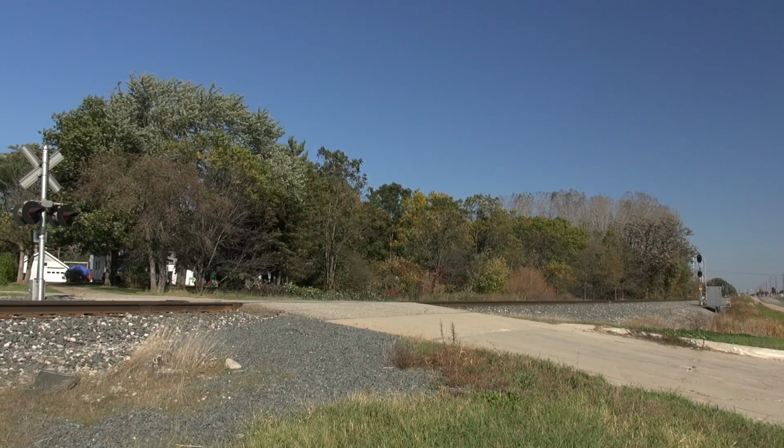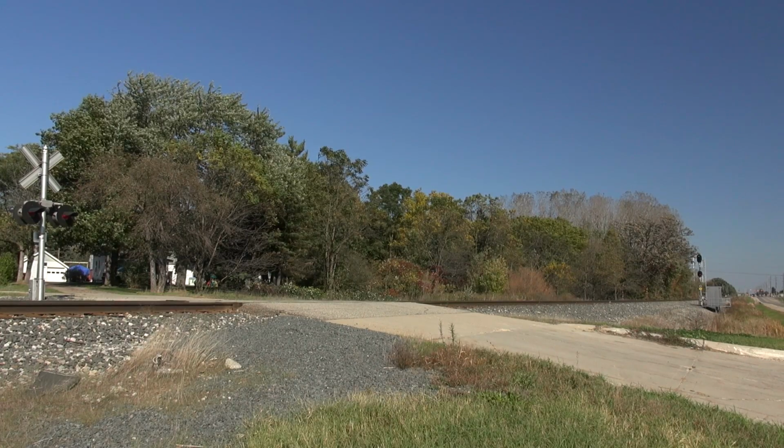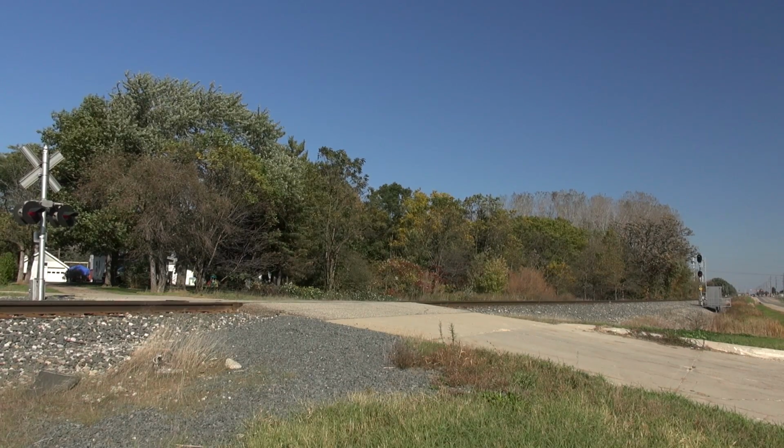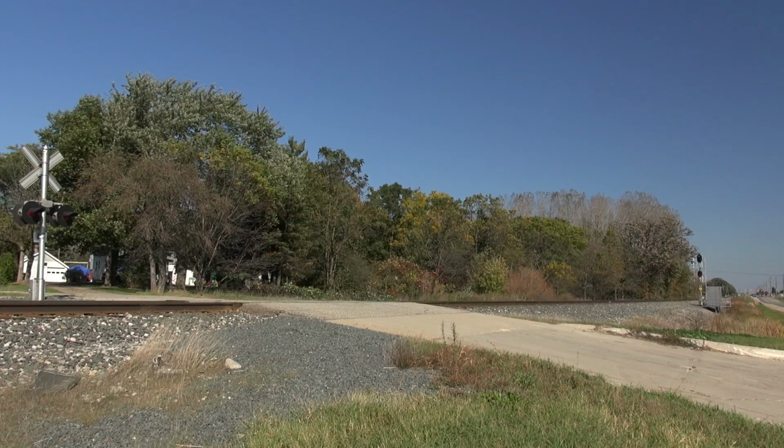Rolling eastward down the CSX Grand Rapids subdivision, this curb patch equipment train will be in the area for several weeks in October 2015 as trackmen work to replace aging rail in various spots along the local main lines.